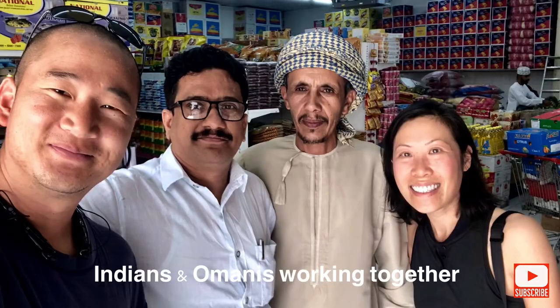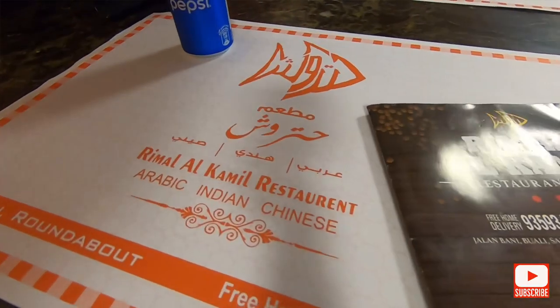Driving around this town, which is on our way to the desert, and we couldn't find any food, so we ended up at this grocery store, which is actually owned by Indians, and because we could speak quite good English, we started talking to them. They were telling us about how everybody gets along here, the Indians, the Omani, which is really cool. And then he pointed us to this restaurant that he said was really good.